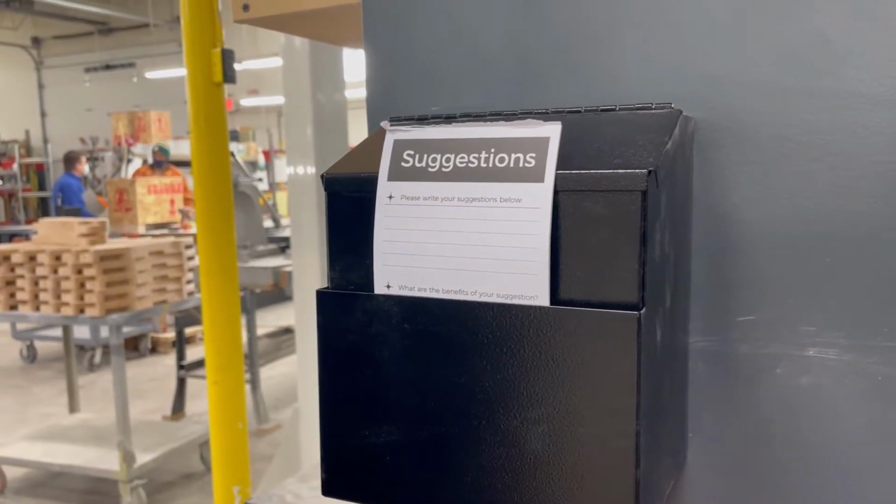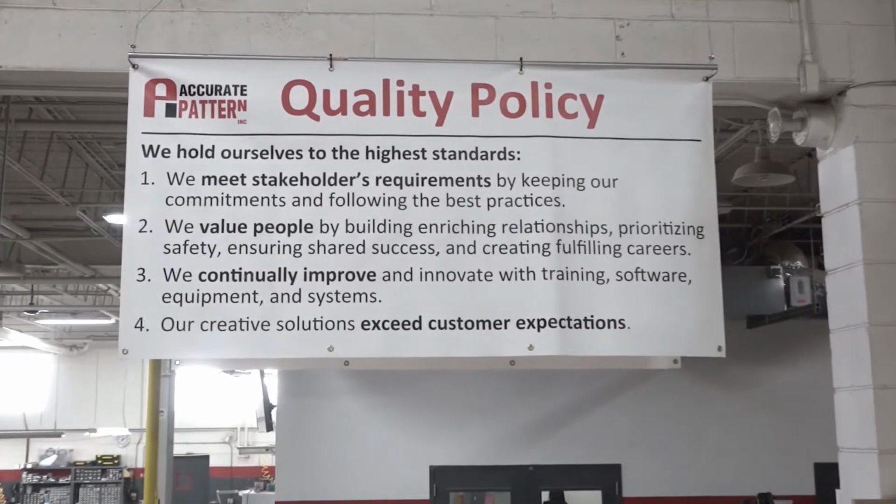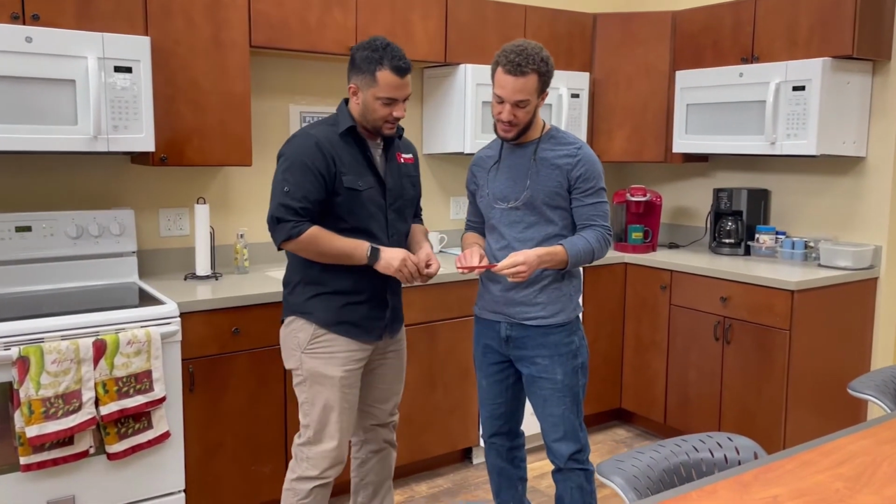And we applied that to something called our quality policy, which is basically what we are guaranteeing all those stakeholders. We're gonna meet your expectations. We're gonna do what we can to grow employees and train them and set them up for the future. And that quality policy is what glues this whole company together.